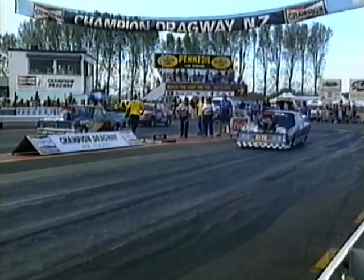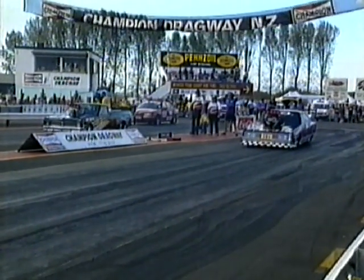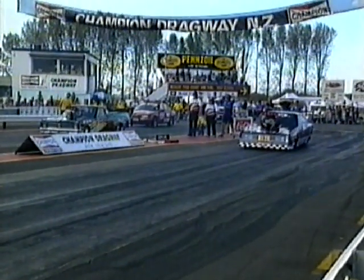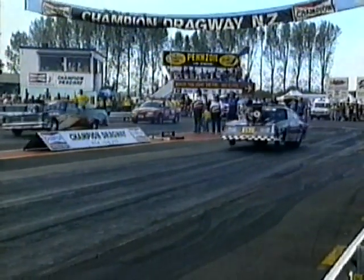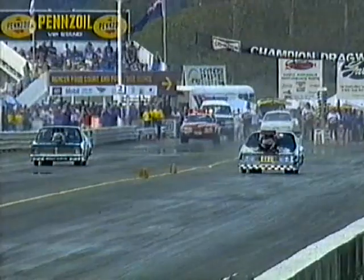And this is a man that everyone's been watching all afternoon here for the 33rd Drag Nationals. Mark Holland up against Mark Thomas. Holden Ute up against Valiant Charger. Both of them icons of New Zealand motoring. Both sides of the Tasman. They'll be very interested in this across in Australia. Apart from the body styles, of course, all-American running gear.